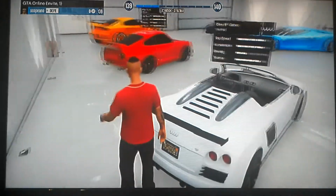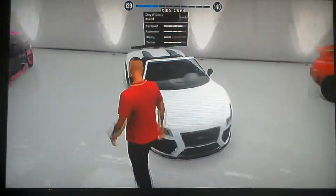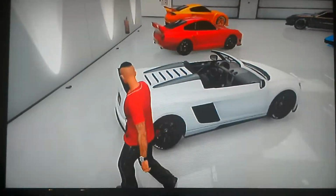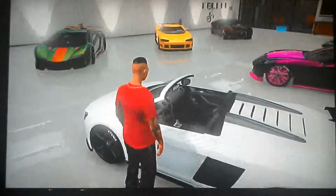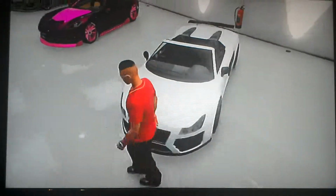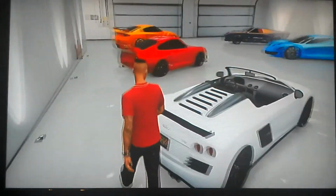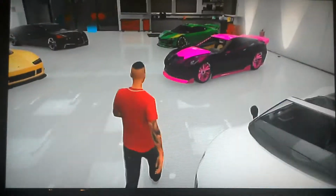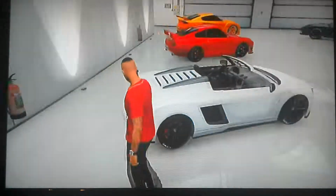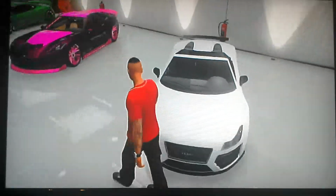On to the next car, we have the OB9F Cabrio. And this looks really nice. It has a nice spoiler on the back. I always keep the roof down because I like it like that. It's got a matte white paint job to it and some nice wheels. On every single vehicle except for my Porsche currently, I have custom wheels. And then also my Zentorno, because I can't really put custom wheels on that, which sucks. So, honestly, I think this car looks really nice. I've had it for quite a while now, but I'm probably going to keep this.